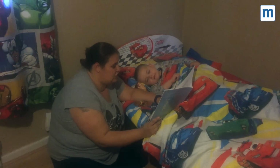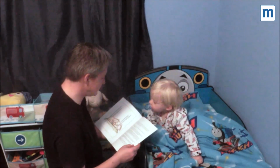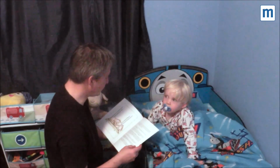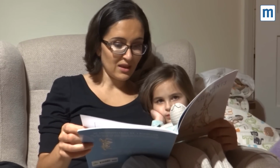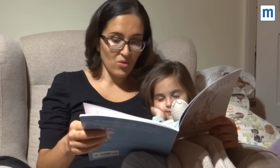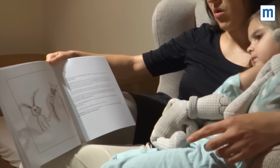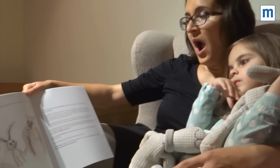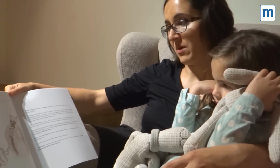I am going to tell you a story that can make you feel very sleepy. Once upon a time there was a little rabbit called Roger. He was just lying there, thinking all the other things he wanted to do instead of going to sleep now. All the sounds he could hear made him and you, Trinity, even more and more tired. He was about to fall asleep. Both of you now yawned. Thanked him politely and walked home with Mummy Rabbit.